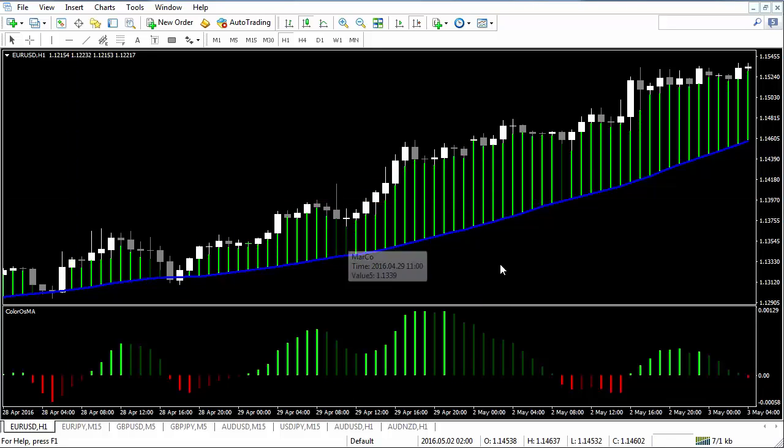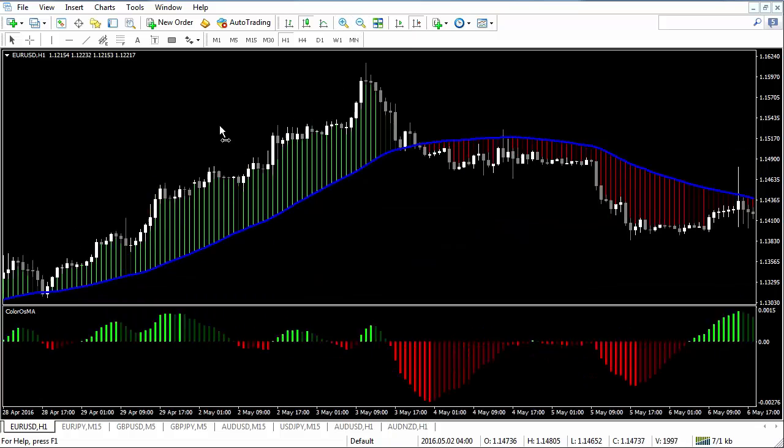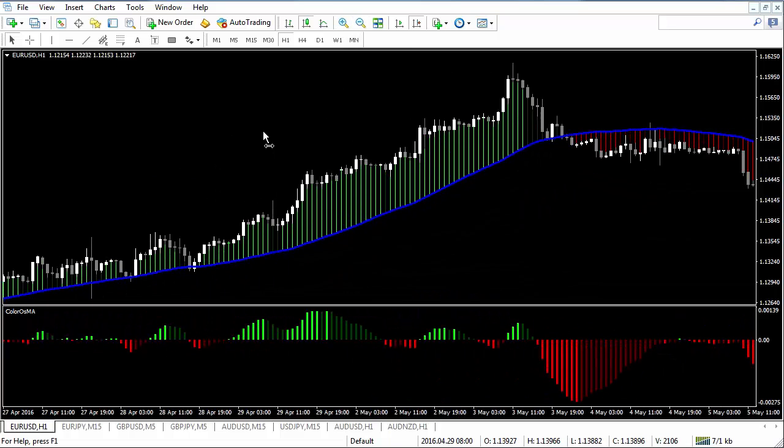There we go. The next one is an aggressive long trade. We're looking to be a little bit more aggressive. Now, this is going to come down again to the OSMA. What we're looking for is an OSMA that has momentum returning to the upside.